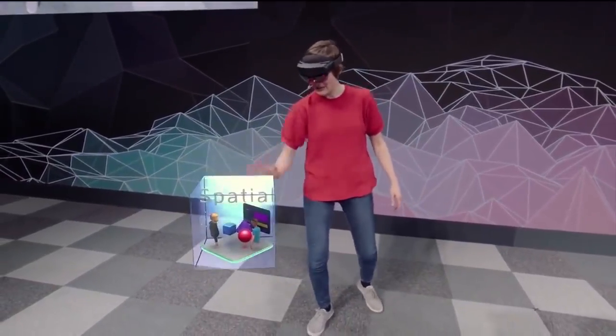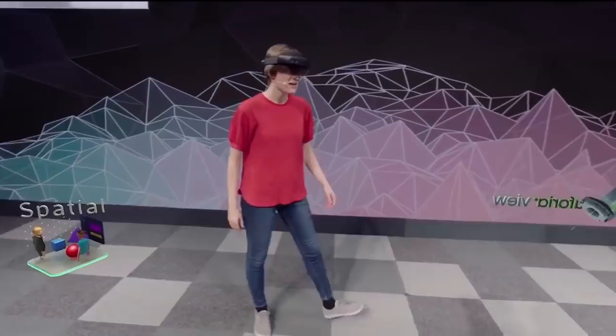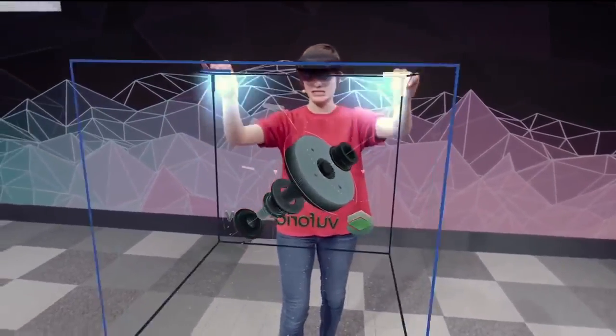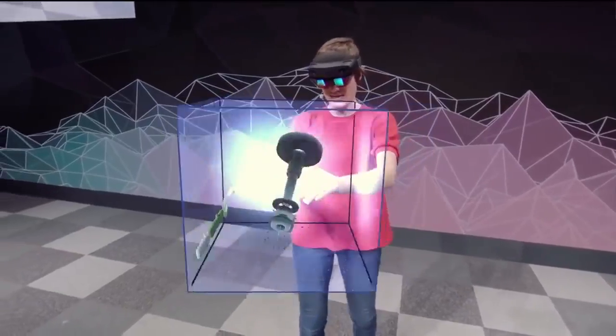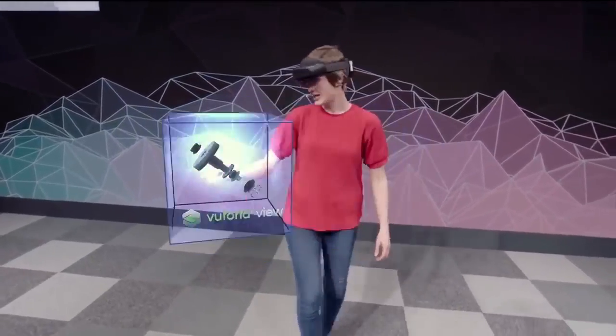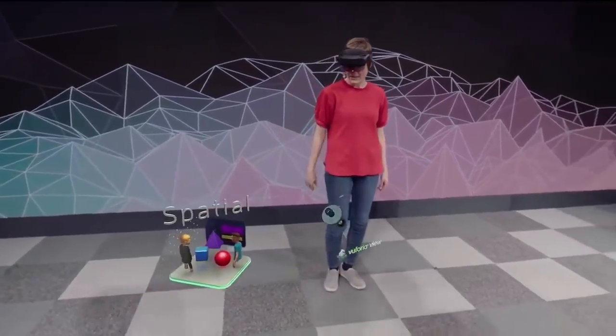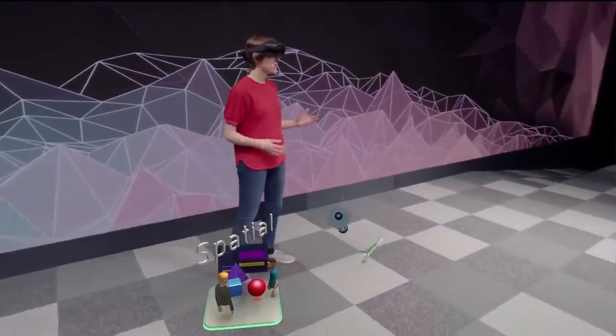This is an app I've got called Spatial. Let me just put it right there. I've got another app here called Vuforia View. Now, it's a little big, so let me just use two hands here to make it smaller, and then rotate it so you can see. There we go. And then let me put it down here near Spatial, maybe make it a bit smaller. Yeah, that's nice.